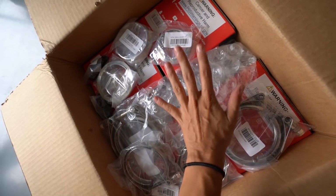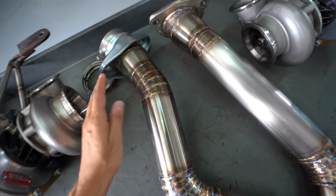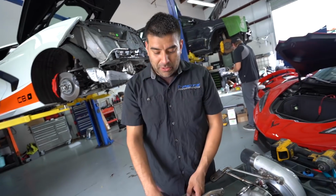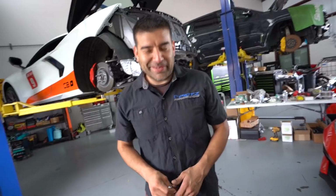Now for the blow-off valves and wastegates, I'll wait till we actually mount them to show you guys. I can't believe I get to finally see these in person. I don't want to get too much greasy hands all over it. And this was designed to mount up to the factory location, so yes, the stock cats work. Yes, 2 bolt on the driver's side and 3 bolt on the passenger side. These welds are incredible, man. Thank you. Appreciate it.